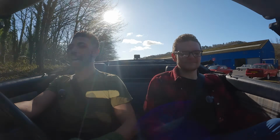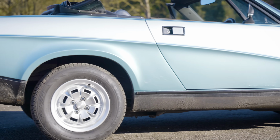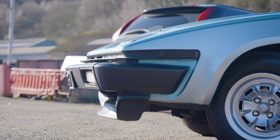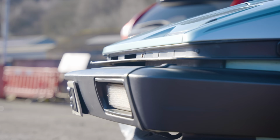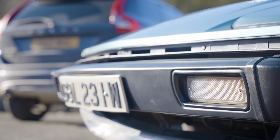So let's break that down a bit, shall we? First things first, the thing that stares us in the face is that wedge design. Now, I love a wedge as much as the next man, but being for the American market, it inherited the American spec crash bumpers, or the impact bumpers that we know to hate, because they protrude from the front and they really ruin that shape. In the coupe form, it was very angular, which again is a matter of taste. It didn't really suit it.